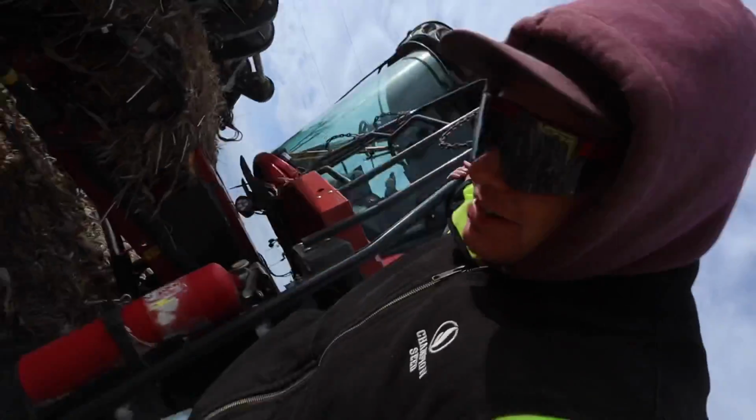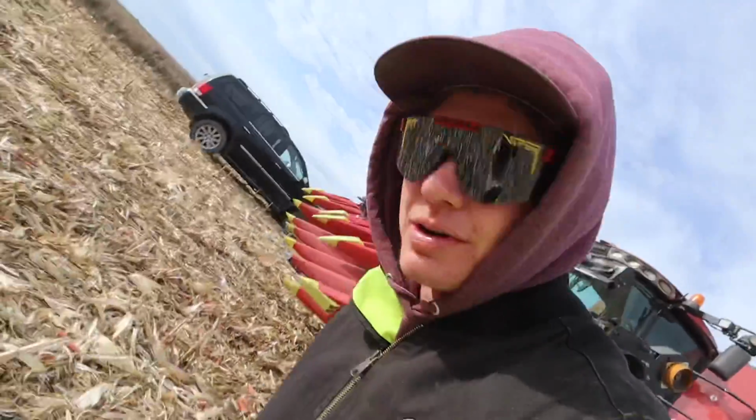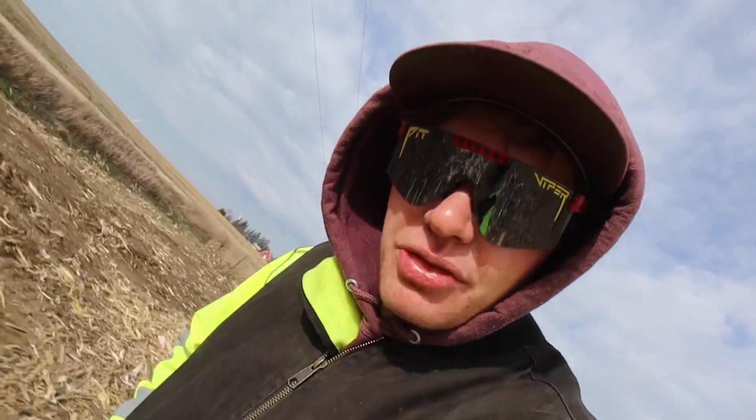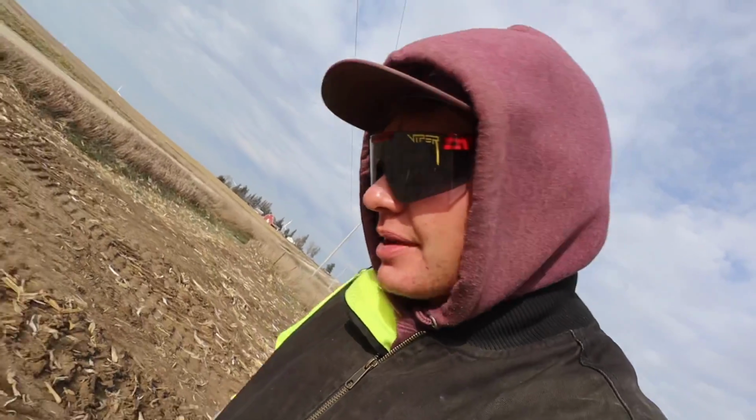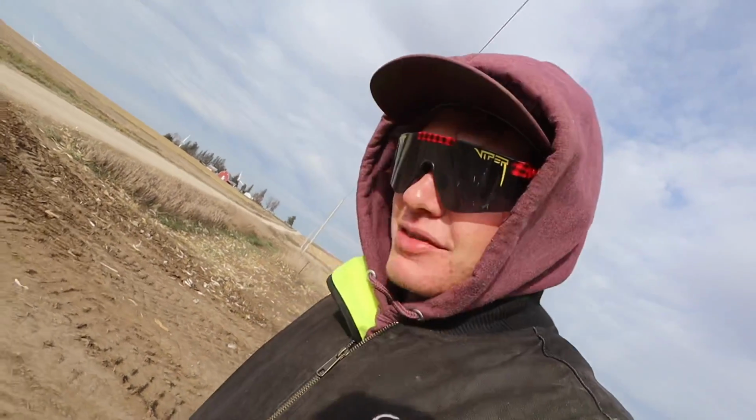Harvest getting over is such a bittersweet moment. We're just so excited to get everything done. We don't have to worry about anything in the field anymore. We started the 3rd week of September, so I mean, we've probably well over 600 hours into harvest. It's just been a long harvest for us this year.